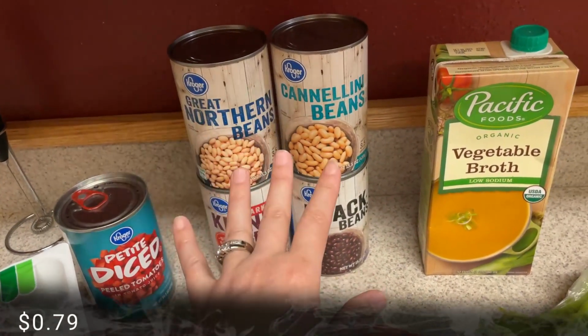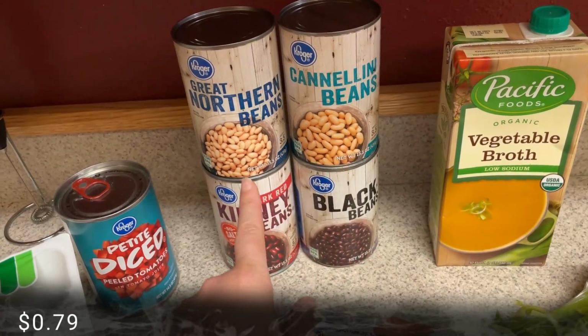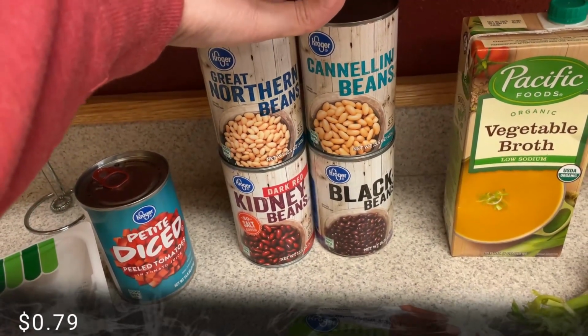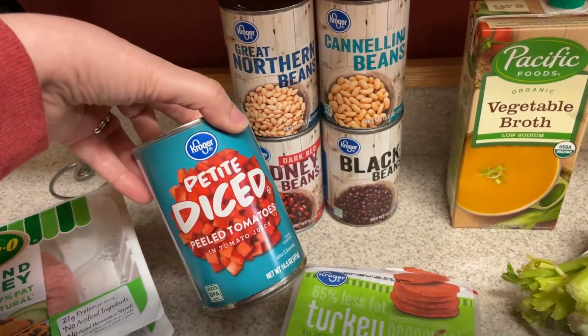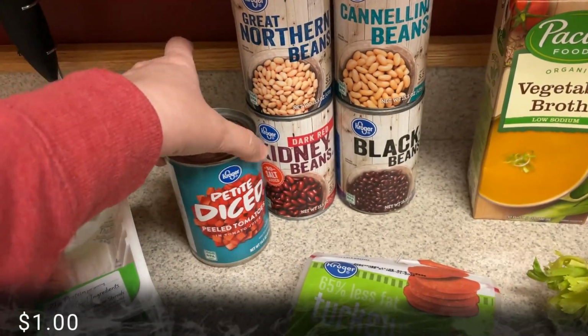So the cannellini beans is for the Italian wedding soup. The Great Northern beans, kidney beans, and black beans are for the minestrone. And then the diced tomatoes, I believe, are for the minestrone soup.